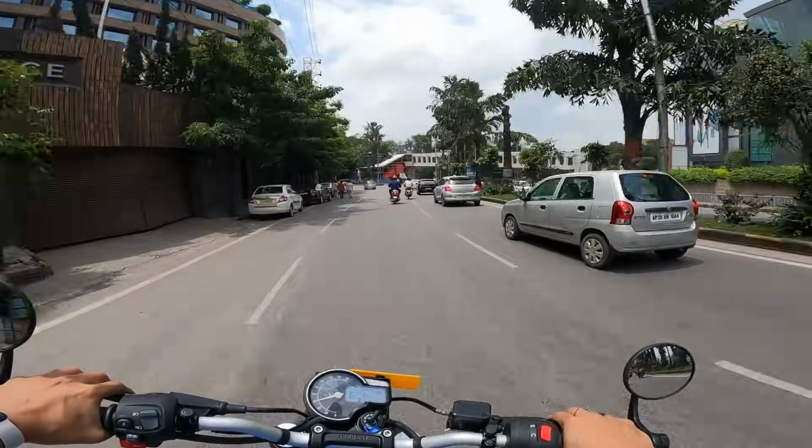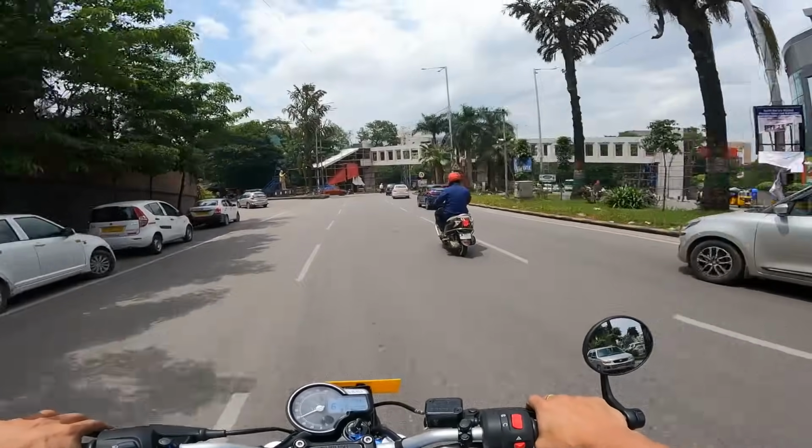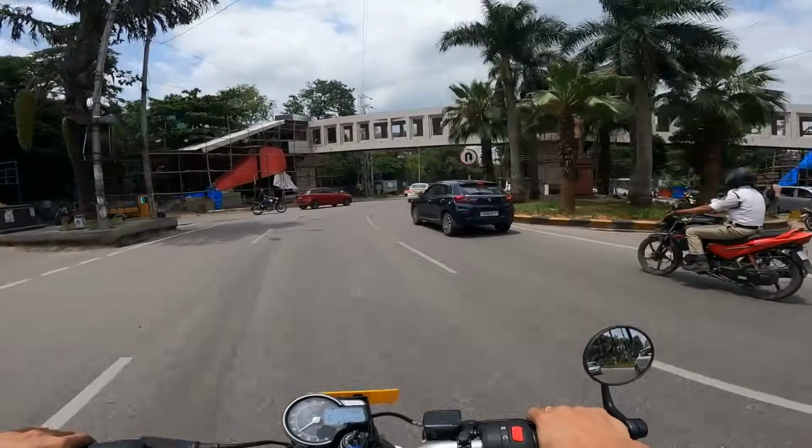Does this have quick shifter? No, I don't think it has quick shifter or auto blipper, but it's got slipper clutch.